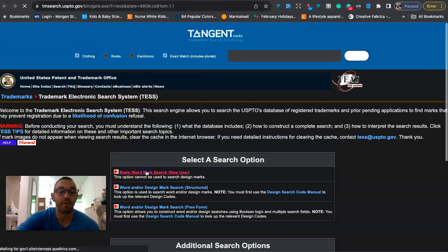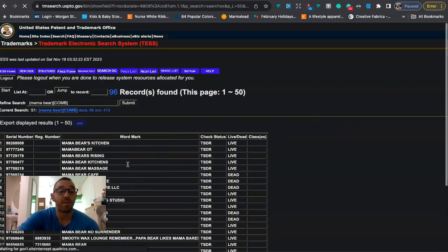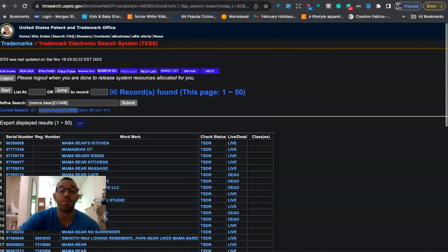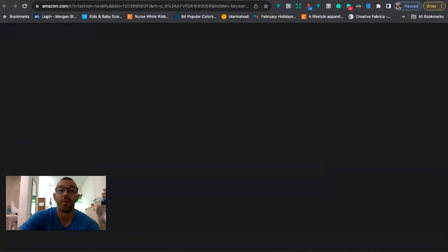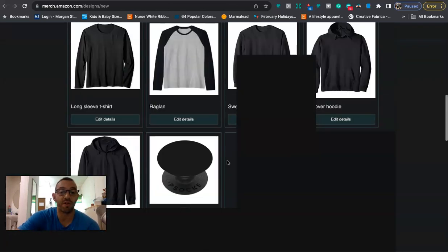And then right here, I will just click on basic word search, and then I can just type in any phrase or keyword that I'm looking for to check to see if it is trademarked. Sometimes if I'm kind of paranoid, or if I'm not 100% sure, I'll use both. Where is it? Well, I don't have it open anymore. But the one that I showed you earlier with Productor, oh yeah, this one right here. So I'll use this one first.